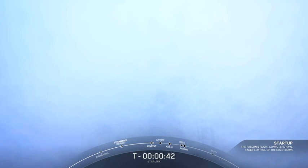LD is go for launch. And as you just heard, the launch director has given the final go to proceed for launch. So let's sit back and watch as Falcon 9 takes our 46 Starlink satellites into space. T-minus 30 seconds.